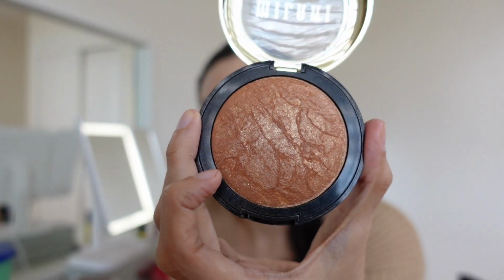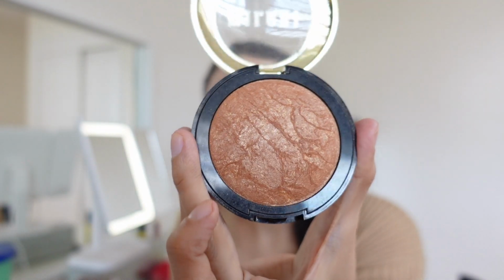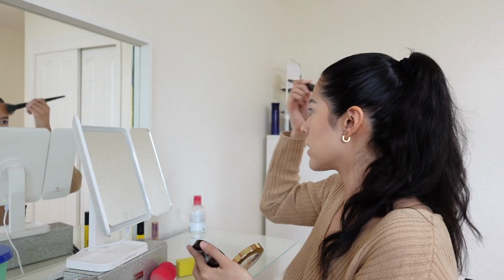Okie dokie. I'm going to add some warmth with this Milani Baked Bronzer. This is the shade Soleil. And I love it because there are little specks of gold shimmer. And it's not a lot, so it does add the perfect summer warmth to your skin. Yep, that's exactly what I needed.